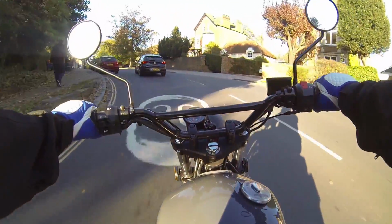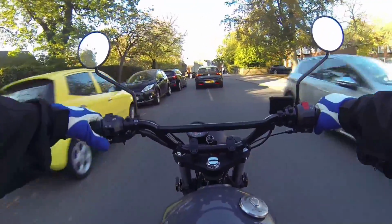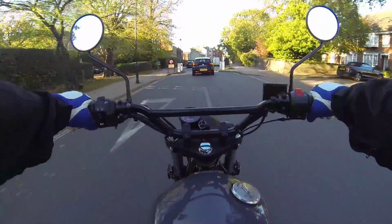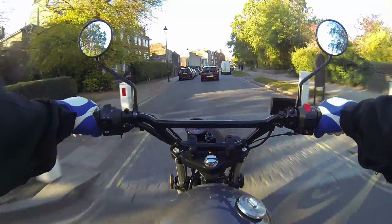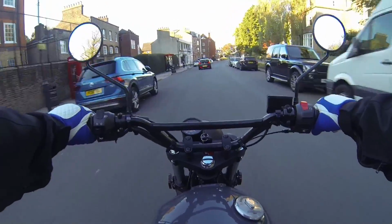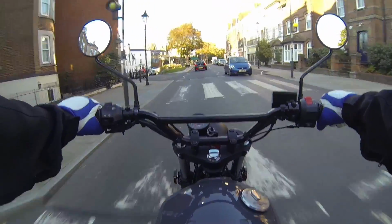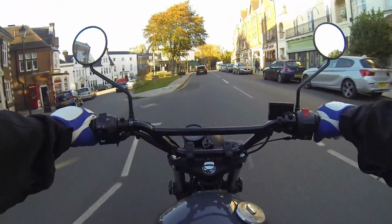Yeah, brakes are a bit soft, but as long as you're not too reckless, you've got enough time to stop. It's dual disc brakes. This is a Euro 4 model. It doesn't have ABS, but it does have that funky dual activation where if you pull the front lever independent of the rear brake pedal, there's a percentage of rear brake that's applied, and vice versa. If you put the rear brake on, there's a percentage of the front brake that's applied.